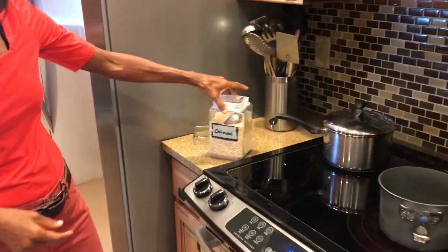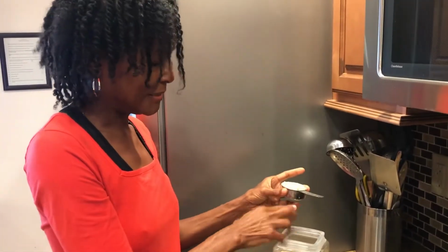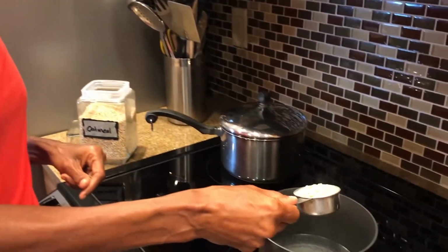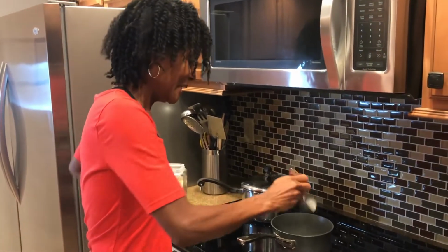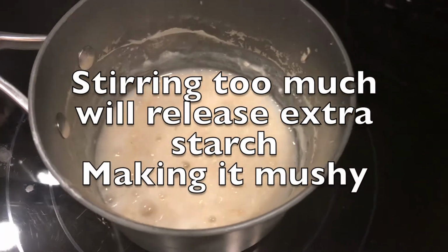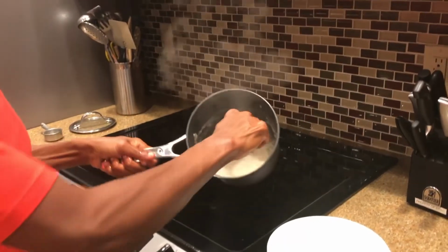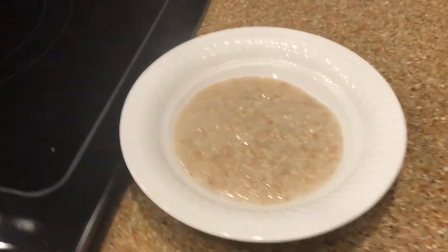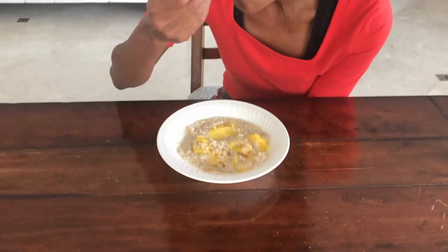I like to keep things simple, so I put my oatmeal in a container and label it oatmeal, and I put the measuring cup in the oatmeal, again, to make it easy. Then I put the oatmeal in the boiling water. I reduce the heat to medium-low, stirring occasionally for about 15 to 20 minutes. And that's it. It's going to fill you up till your next meal.